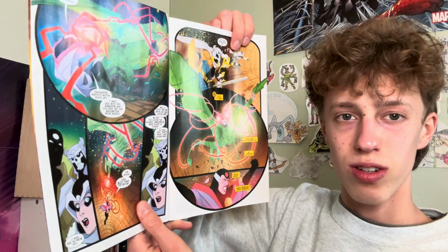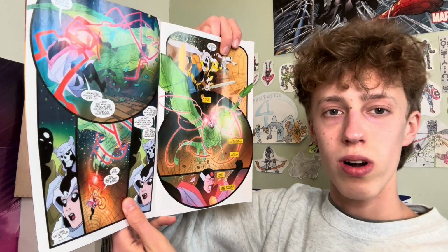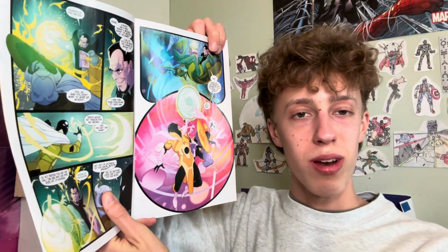The artwork in this is probably the highlight by Pasqual Ferry. It's really abstract, some crazy things going on with Doctor Strange's magic and like these sub-dimensions they go into and stuff. This recent story arc, though, has had Doctor Strange assembling this new team of secret defenders, which is Taskmaster, Black Cat, and Hunter's Moon. So it's just all these characters that he's written before.